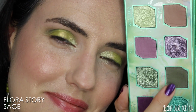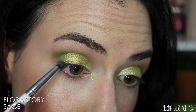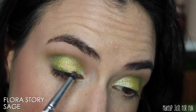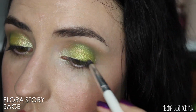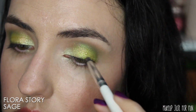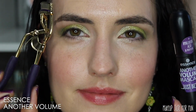And then I'm going to use the color Sage. This is a deep neutral green, and I'm smudging that along the lash line, particularly focused on the outer part of the eye, both upper and lower. This is a little bit of a faux liner trick I like to do because it does define the lash line a little bit, but it still looks really, really soft. It's barely noticeable, especially once you add some mascara. It just helps to thicken up that lash line.